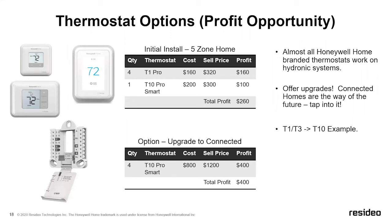If you put one Wi-Fi thermostat on, and I'm using the T10, that's my favorite thermostat. Say we're using the T10 Pro as an example. That thermostat cost is $200. Let's just say you mark it up. You don't do the 50% or you don't double it, but let's say you put 50%. So you're going to sell it for $300, make $100 on it. Your profit for the 5-zone system is $260.